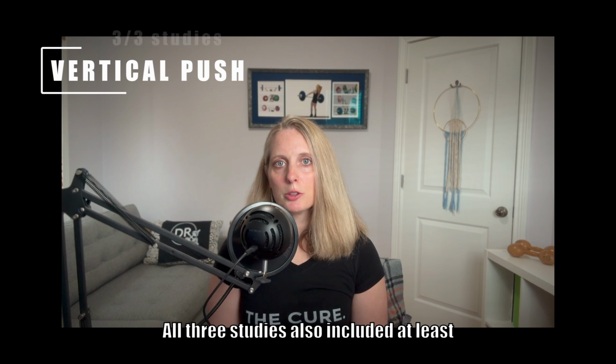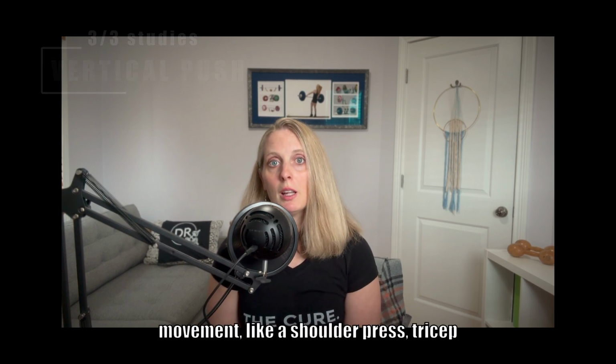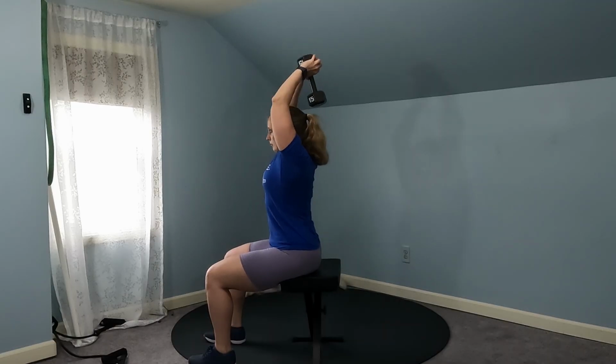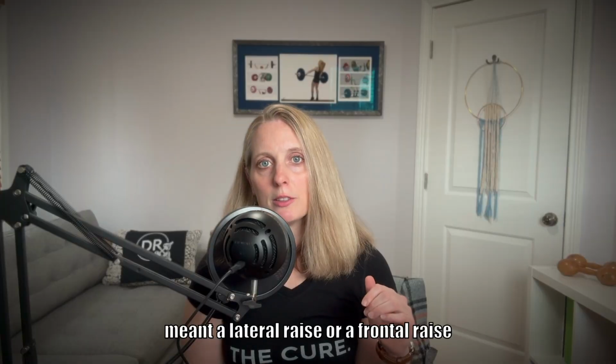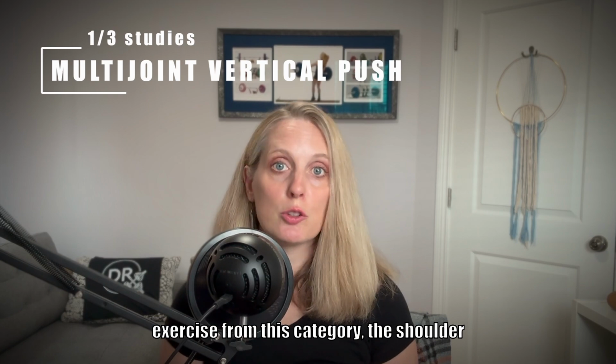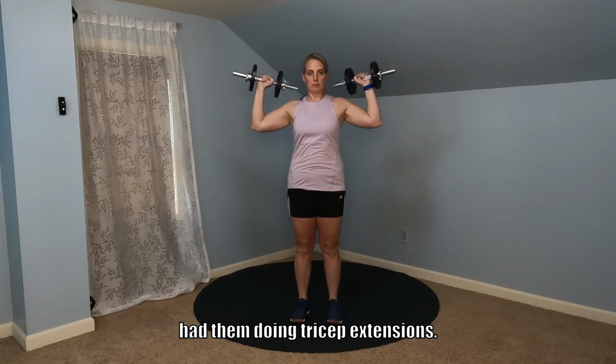All 3 studies also included at least one vertical shoulder and arm push movement, like a shoulder press, tricep extension, and shoulder raise. It's unclear whether they meant a lateral raise or a frontal raise whenever they mentioned the shoulder raises, though. Only one study included a multi-joint exercise from this category, the shoulder press, and the same study additionally had them doing tricep extensions.